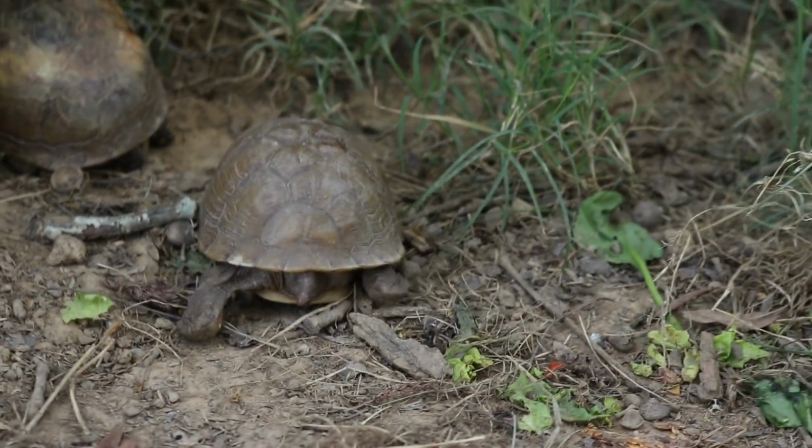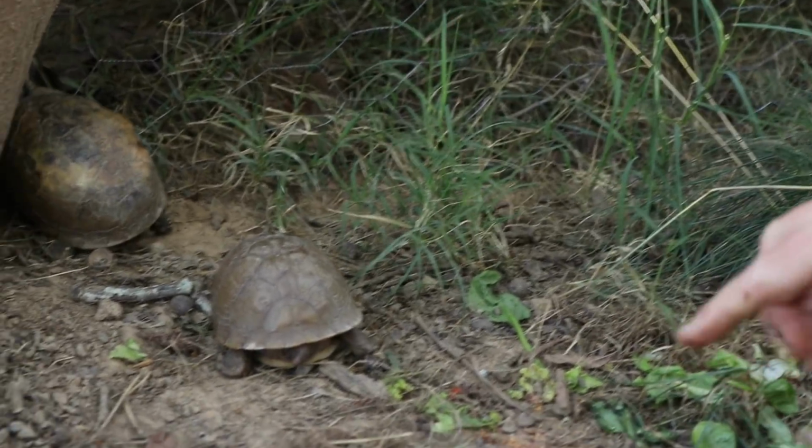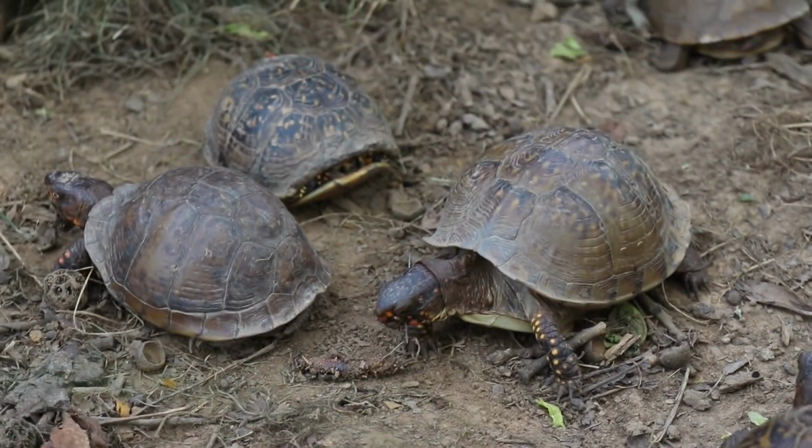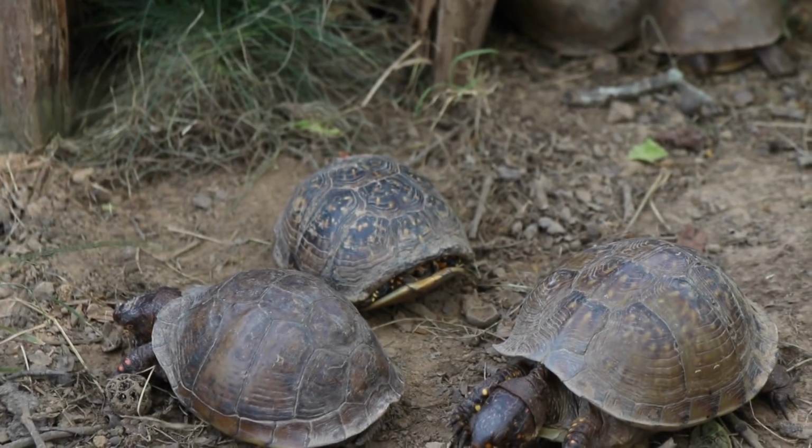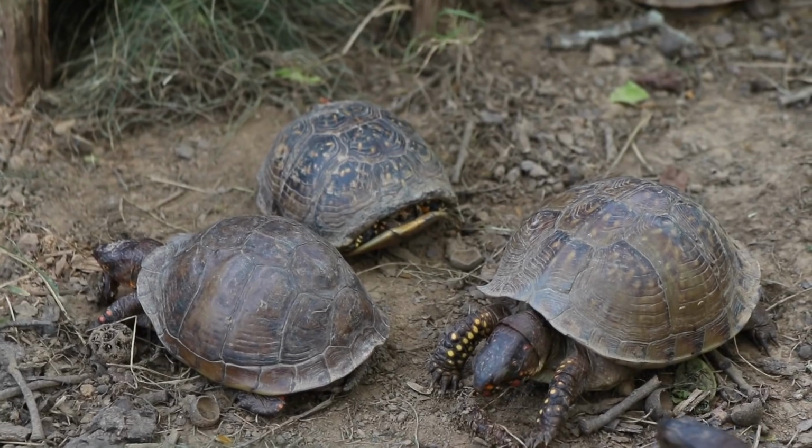He's taking off with it. He's actually pretty smart. He'll always take his worm and run to the other side of the pen so the other turtles don't try to steal it from him. Because Tree Girl is a savage, as you can see, and so is Scarlet Flair. Chewy's being shy. Don't be shy, Chewy.